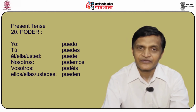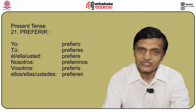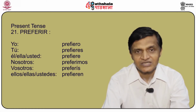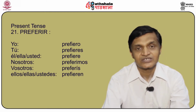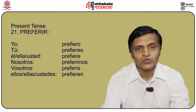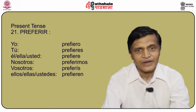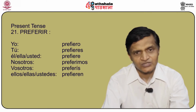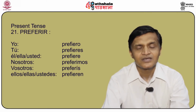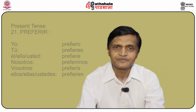Again, in a verb like preferir, how do we go about conjugating preferir? Preferir is also a stem changing verb. So, we change the stem to prefiero and it becomes a conjugation of the verb preferir. So, it is yo prefiero, tú prefieres, ella, usted prefiere, nosotros preferimos, vosotros preferís, and ellos, ellas, and ustedes prefieren. I repeat, prefiero, prefieres, prefiere, preferimos, preferís, and prefieren.